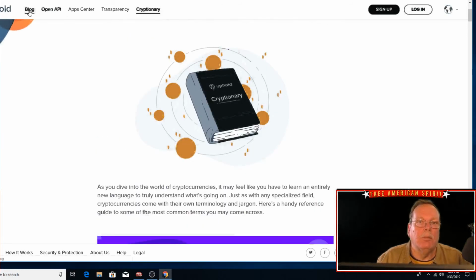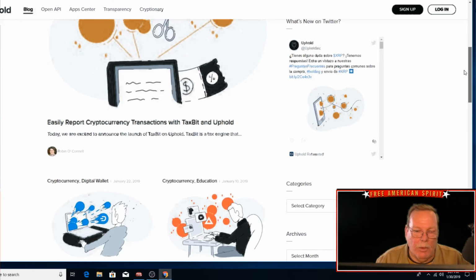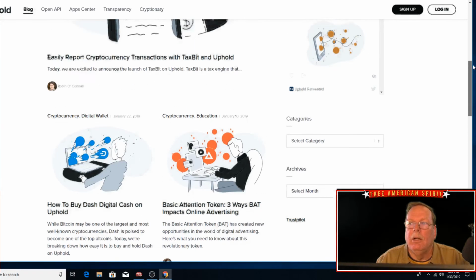It also has a nice blog that you can go to, and they'll have different news events, talking about what they're bringing, what they're not bringing, what other people are doing. So this is really neat. This is Dash. It's telling you how to buy Dash on Uphold. This is Basic Attention, telling you 3 ways it's impacting online. That's where you trade and you tip people with money. So it's a really nice little app to have.